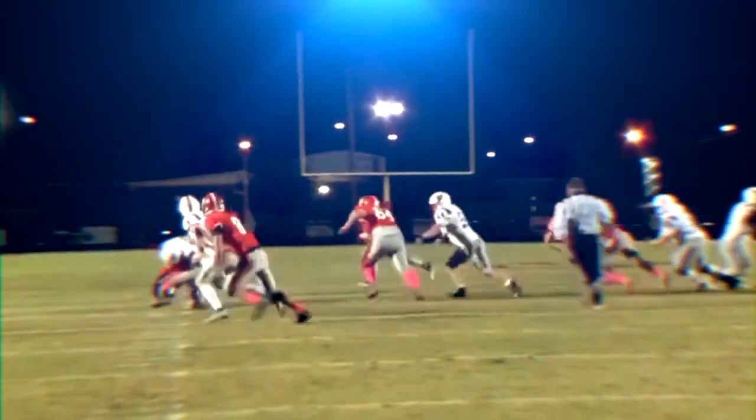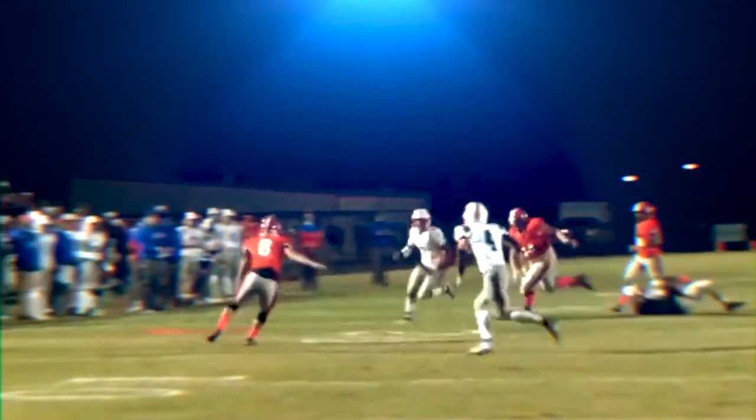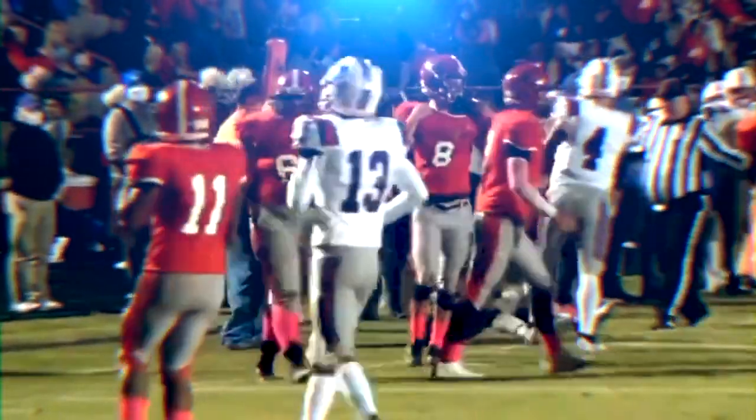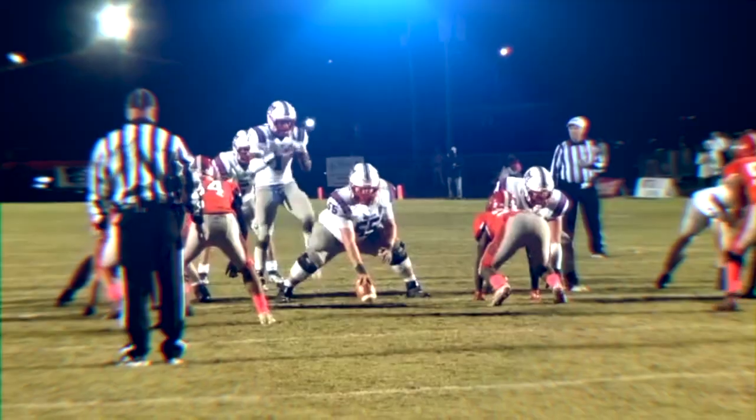Wow. Taylor rolling to the near side. He's going to run it. Taylor to the 20, to the 15. He'll go out of bounds at the 15-yard line. Should be enough for a first down.